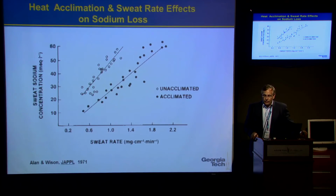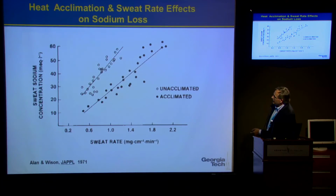What's been known for many years, though, is that if you are acclimatized, your sweat's less salty. So here's a nice study by Allen where you look at sweat rate and sodium concentration, and you can see that regardless of whether you're acclimatized or not, the higher your sweat rate, the higher your sodium losses. But then, as you can see, here's unacclimatized and acclimatized.